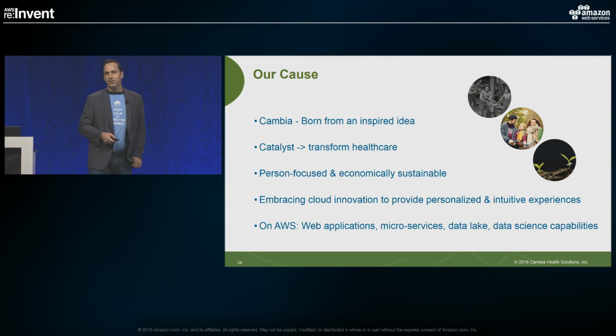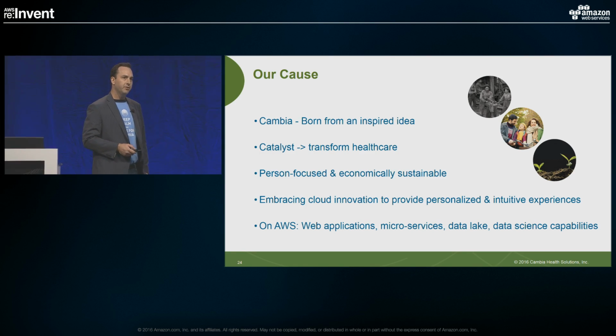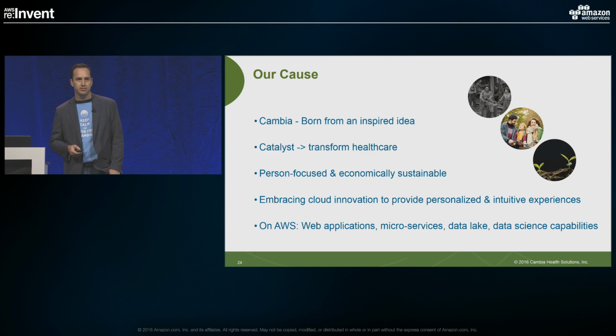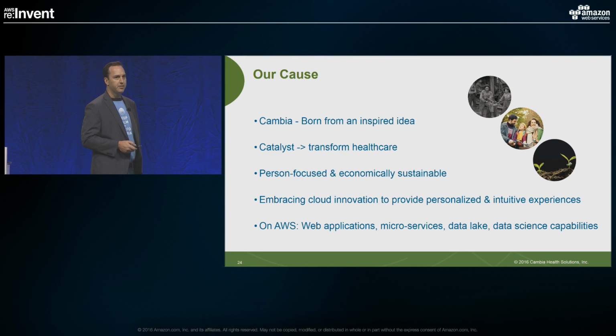So nearly 100 years ago, a group of physicians in Pierce County, Washington, formed the United States' first employer-based health plan. That company, the Pierce County Medical Bureau, eventually became the Regence Blue Cross Blue Shield brand, which is a member of the Blue Cross Blue Shield Association, and also one of the Cambia Health Solutions companies today. Cambia Health Solutions is focused on transforming healthcare to make it more person-focused and economically sustainable.